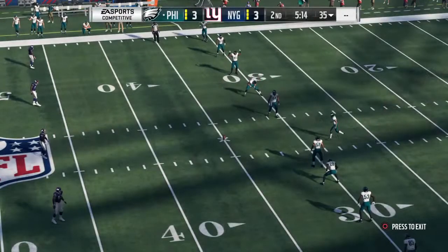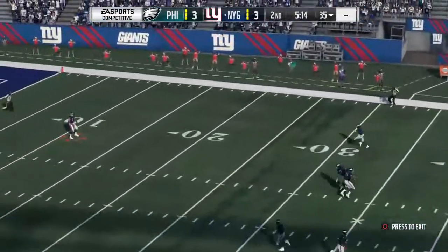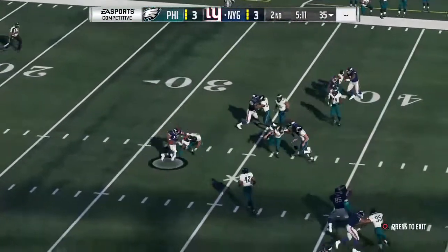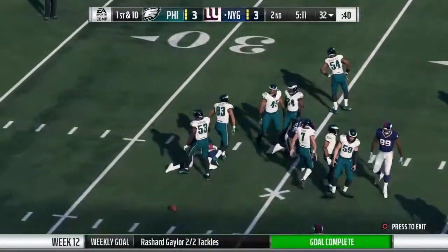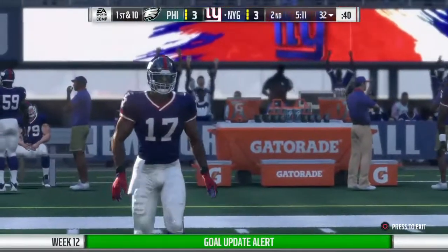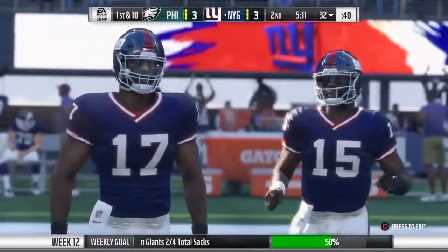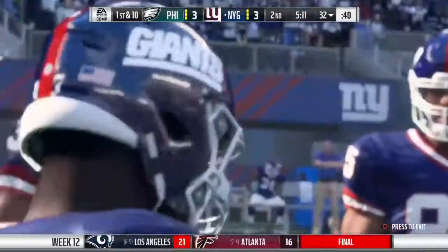So we're right back where we started, all even as the kick's away. This is taken just shy of the 10 here. Solid return, pretty good field position. They'll start at the 32-yard line. And New York set to take the field. And they had 3 points last time, but they didn't want 3 points because they were well within range of scoring a touchdown. We'll see if they can do better now.